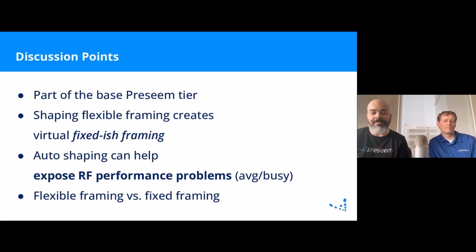If you're using flexible framing to, say, dramatically increase the total amount of download that you have available at the expense of guaranteed upload speeds, then this might not align with your business needs. But you can make that decision on a per access point basis. So you can definitely try it out. If you're running flexible framing today, you can try it out.